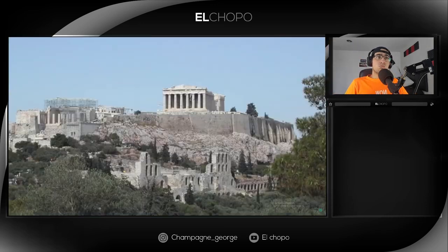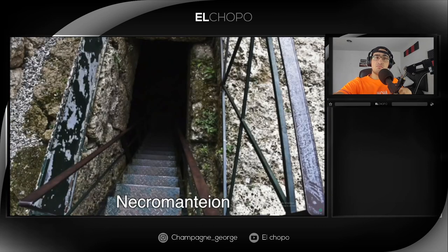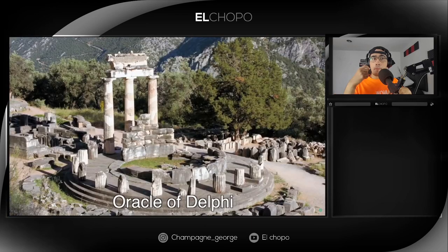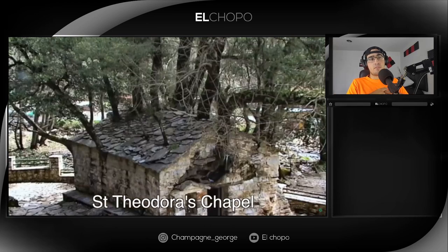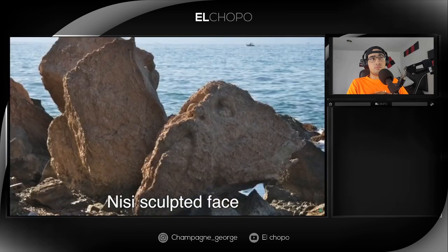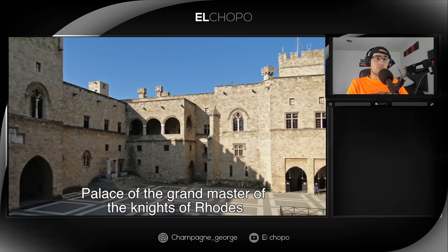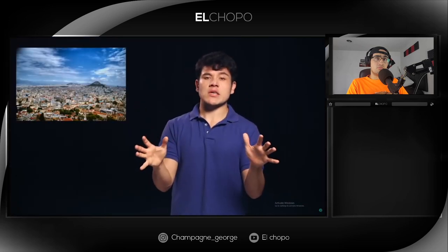Now, we all know about the Acropolis and the Parthenon, but other cool sites that stick out include the Meteora Pillar Cliff Monasteries, the Necromantion of Ephyra, the Oracle of Delphi, St. Theodora's Chapel with 17 oak trees sprouting with no visible evidence of roots, the sculpted face on the shore of Nisi, the Chios former leper colony buildings, the Palace of the Grand Master of the Knights of Rhodes, and of course, hundreds and hundreds of other sites. There are too many to list, and if you know of any, please write them down in the comments below and share. In the meantime, we gotta get down to the foundations of the country, the land.